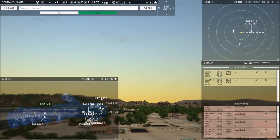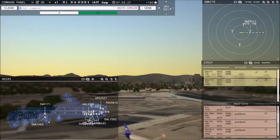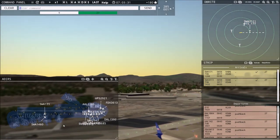All right. We got our FedExes and these guys here. Delta 1592 will go on the active next, as soon as we get Southwest 3111 in. Southwest 3111, exit at taxiway Bravo 7. Exit at taxiway Bravo 7, Southwest 3111. And it's just 703.